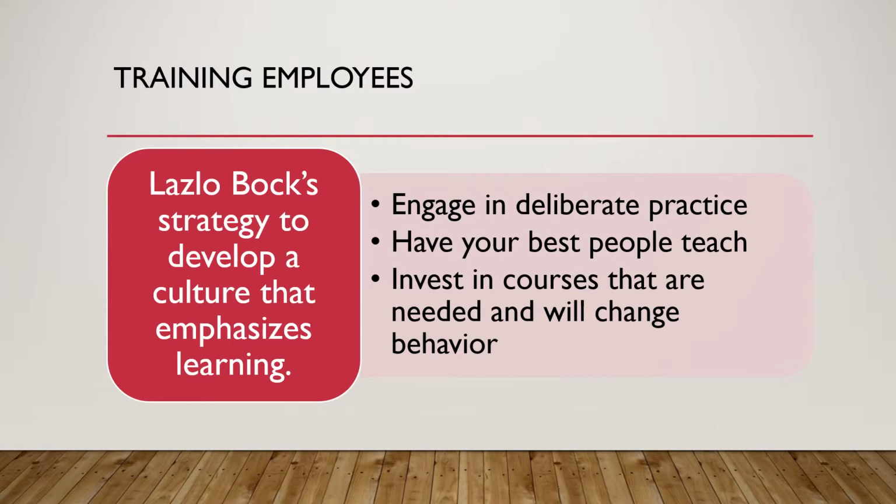The second step was to have your best people teach. This means that Laszlo found that by having people outside the company come in and try to teach your people, they don't really understand the practices. This leads to people struggling and not being able to give the best information to the employees. That is why he found that it is best to work with people inside the company who are the best at doing what they do. By doing this, employees are able to learn from those who have worked with what they are doing and know what they're doing.